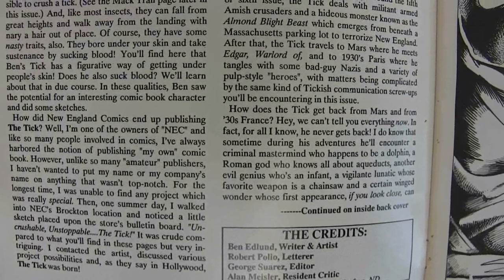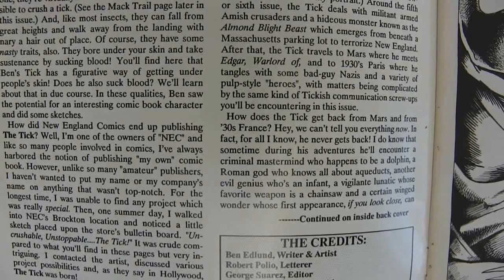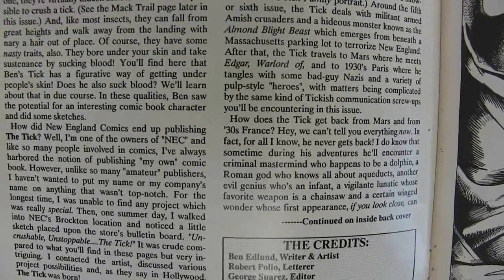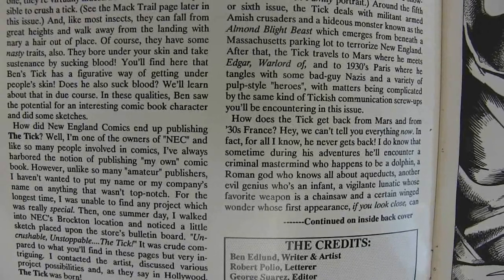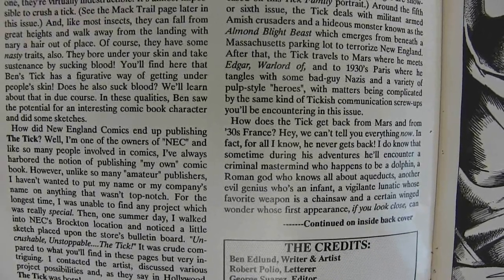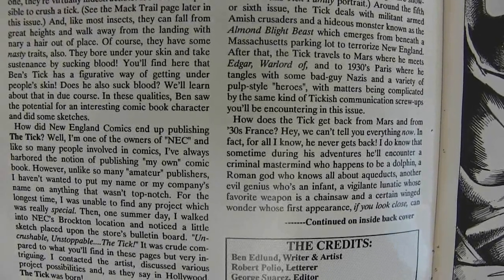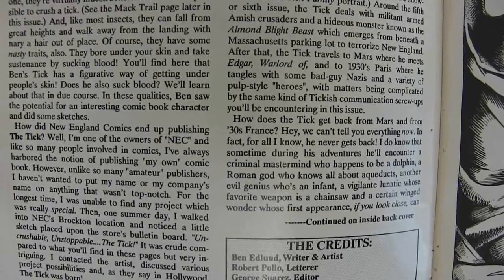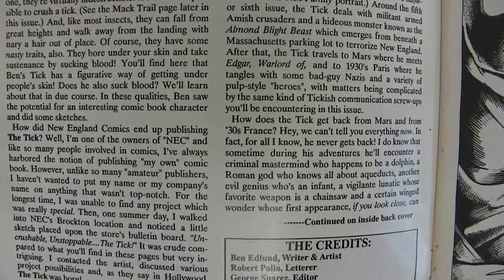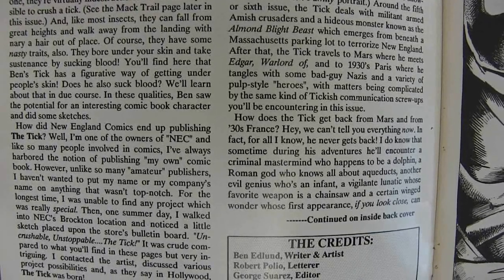How did New England Comics end up publishing the Tick? Well, I'm one of the owners of NEC, and like so many people involved in comics, I've always harbored the notion of publishing my own comic book. However, unlike so many amateur publishers, I haven't wanted to put my name or my company's name on anything that wasn't top-notch. For the longest time, I was unable to find any project which was really special.